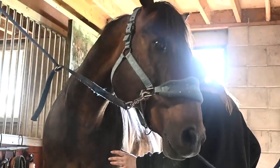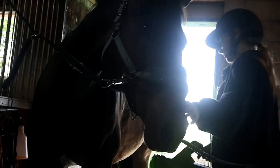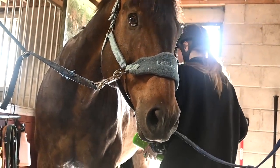All right, so she rode him for 20 minutes. It was a long 20 minutes. He kept trying to canter. I think he's just excited to be out and riding. He's out there by himself and loving it. Look at those eyeballs. He looks so happy. He looks so different. He literally looks so much happier.